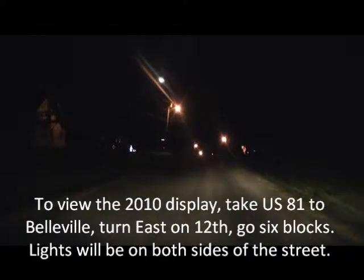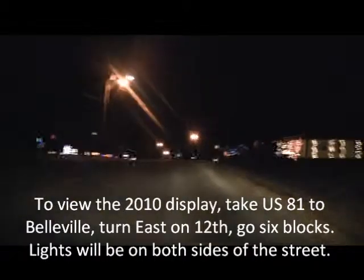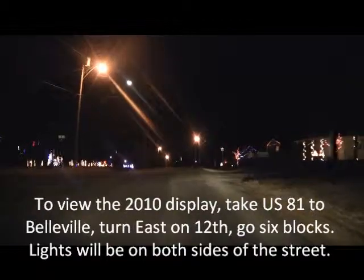We are on 12th Street, heading east toward Rocky Pond in Belleville, Kansas. It's about 11:30 at night. We're heading up here to look at the new Belleville Christmas light park. You can start to see a little bit of it now on the left-hand side, and there's a house lit up here on the right also.